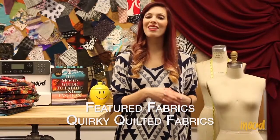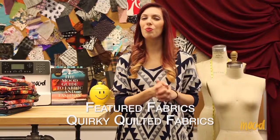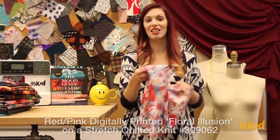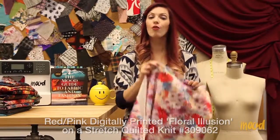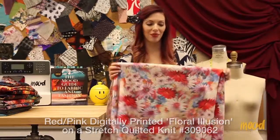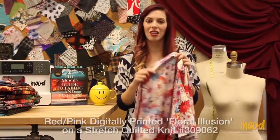For our featured fabric segment today, we're going to be featuring our quirky quilted fabrics, and we really hope they spark your interest. Our first fabric is item number 309062, and it is a red and pink digitally printed floral illusion stretch quilted polyester knit. And this fabric is a mouthful, but there's a lot going on in it.